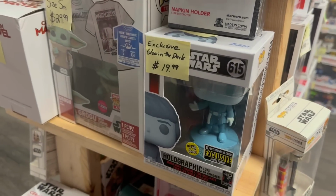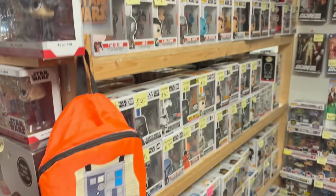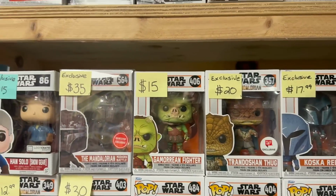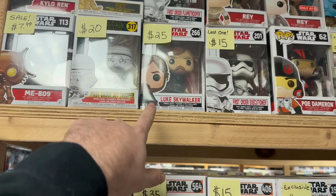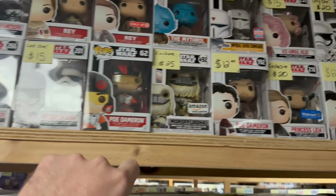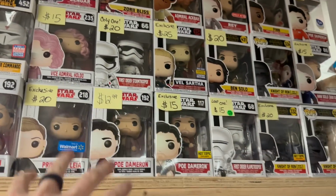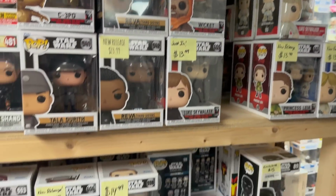Right here, we have a holographic glow-in-the-dark Luke Skywalker. That's pretty awesome. Right here, I see a Gamorrean Guard from the Book of Boba Fett. We've got a First Order Flame Trooper up there. Luke Skywalker from the sequel trilogy. Over here, you have an Imperial Super Commando. More sequel trilogy pops. I love that First Order Flame Trooper. I'm always a sucker for the troopers.